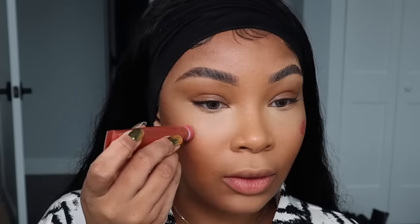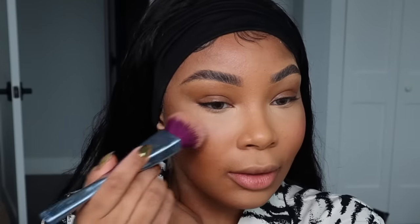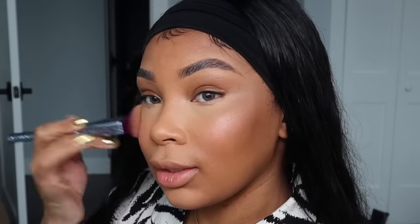So now what I would usually do is use some cream blush. This is the Charlotte Tilbury Glowgasm, in the color Pinkgasm. I'm honestly just gonna apply that much. This has highlighter in it, so sometimes I like to use it, sometimes I don't. It really depends on my mood. So I'm gonna go in with just a fluffy brush like this. I'm literally just gonna blend this out. Isn't that freaking beautiful? Oh my God, it just looks so good.